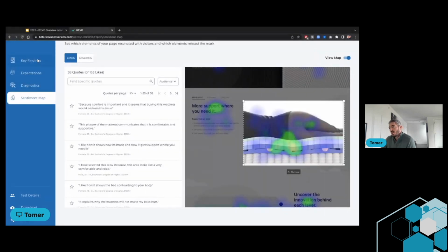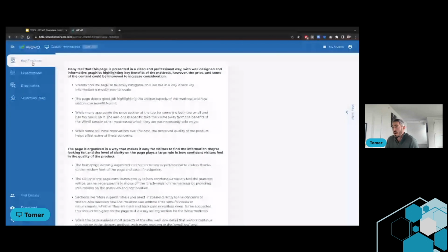What brings WEVO all together? So we've gone through the expectation, the diagnostic map. I'm sure you can see that you could spend many hours going through all the quals, searching through different themes and different keywords that you're researching. But what really brings it all together is where our analyst does that work for you at a high level and summarizes for you the key things.